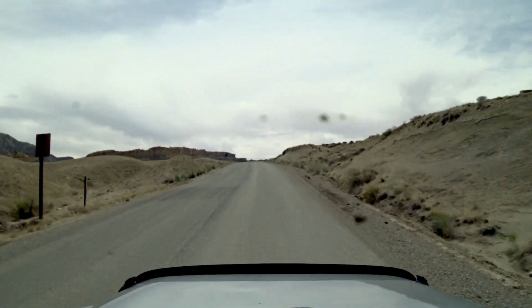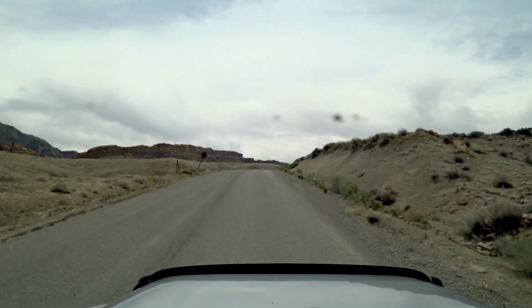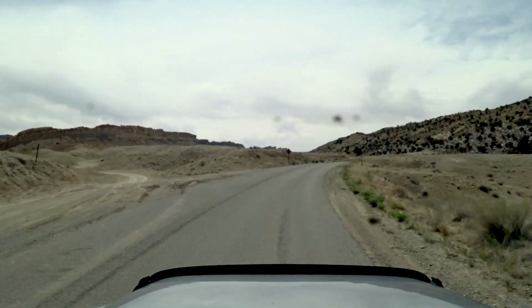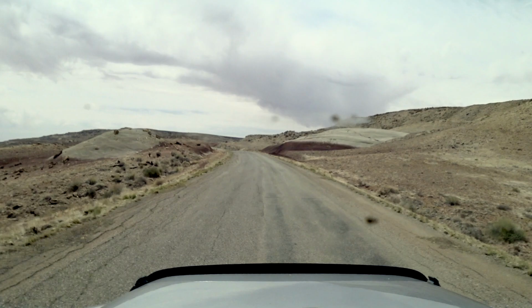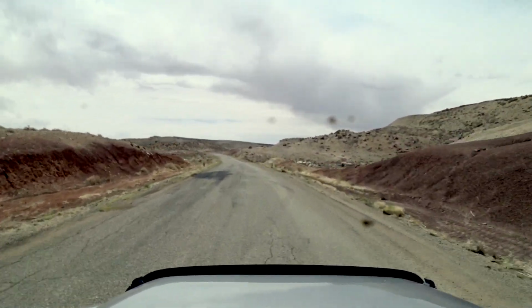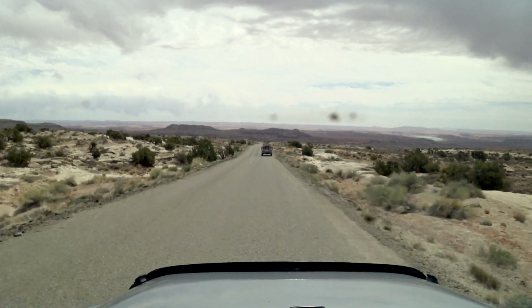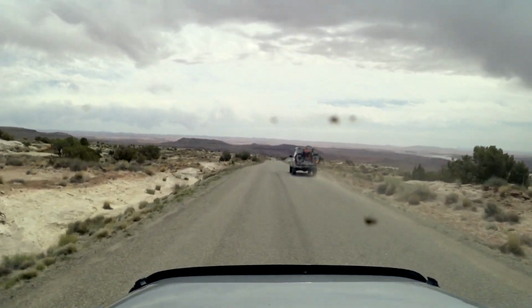And we're out of the national park. And this is all BLM land now, Bureau of Land Management. And that might be the Henry Mountain Range again. Back into some painted hills. Ooh, there's Lake Powell down there.